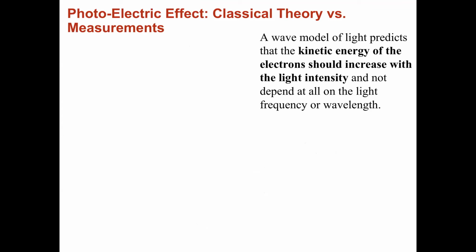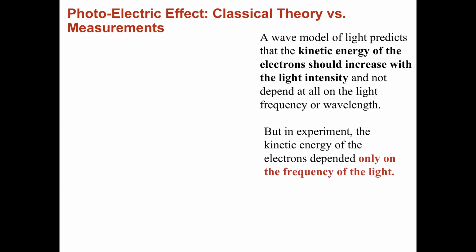So here, the wave model of light predicts that as the intensity goes up, the kinetic energy the light gives the electrons should go up. It shouldn't depend at all on the light frequency or its wavelength. And this is in particular what Heinrich Hertz saw, and what other people who followed the experiments saw: the kinetic energy of the electrons depended only on the frequency. It's like the exact opposite of what you would expect.